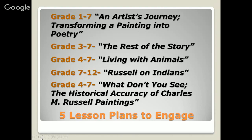And then grades 3 through 7, there's a lesson plan called The Rest of the Story, which is really, really great because it extends the moment that the painting has created and extends it on. You know, what's gonna happen after the story? What's gonna happen after he catches the cow? What's gonna happen after, you know, the bear falls off the cliff? All of these things. So it really, again, makes them use their imaginations.